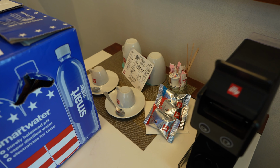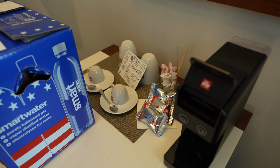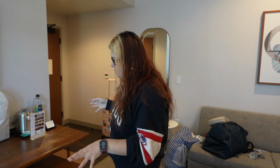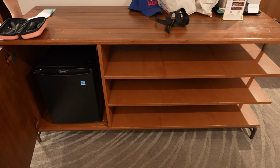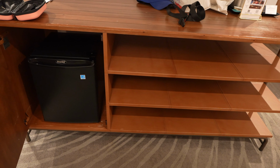And then there is also a generic Keurig back here, so it's not an espresso, it is just another type of little K-cup machine. And then back on this wall, where typically you would find a desk, we don't have a desk, we just have this big kind of spread out workbench area, so it does have some shelving here for extra storage. We do have a mini fridge down here, which was really great because I was able to put my insulin in there.